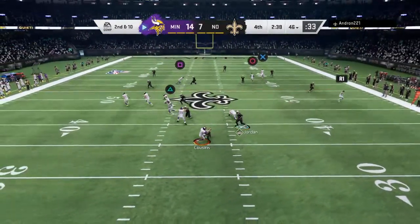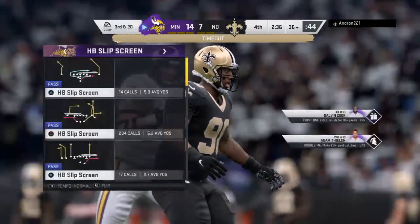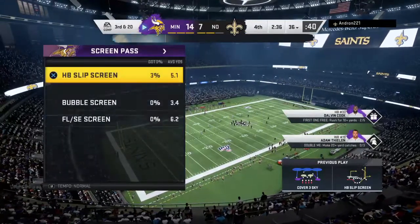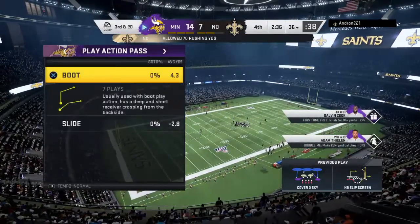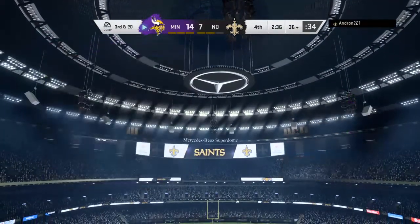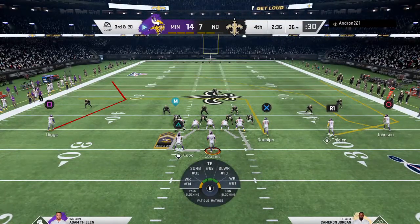To throw on 2nd and 10. Cousins, nowhere to escape, and he goes down. The Saints are going to call the first of their timeouts. That'll leave them with 2 remaining. We'll be back after this. So now after the sack, Cousins and the Vikings come up here 3rd and long.